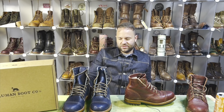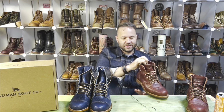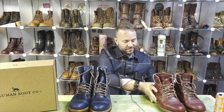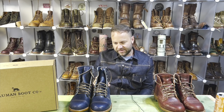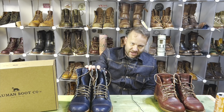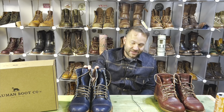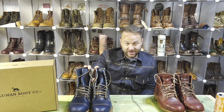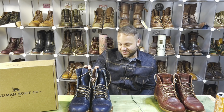As soon as I saw Truman running these, I just immediately said, you know what, I got to jump on a pair too. So my pair is being made right now, but the good news is by getting this review out, when I get my navies, I can just start wearing them. I don't have to worry about photographing them in pristine condition and getting them on camera to do a review before I can actually start wearing them.